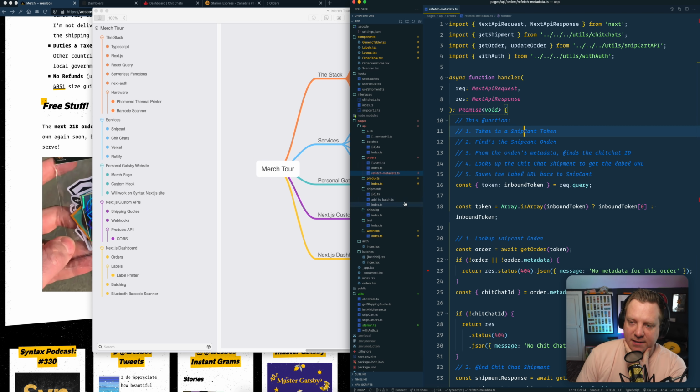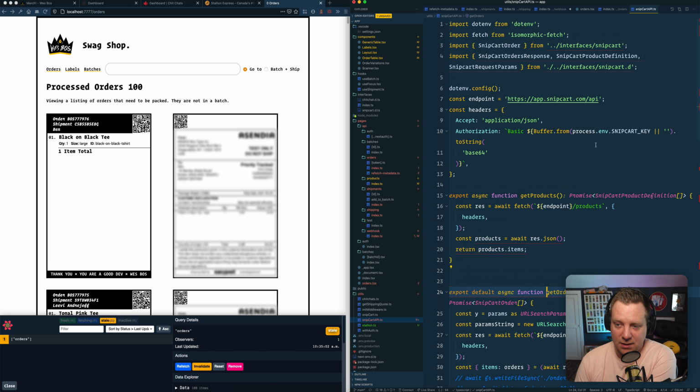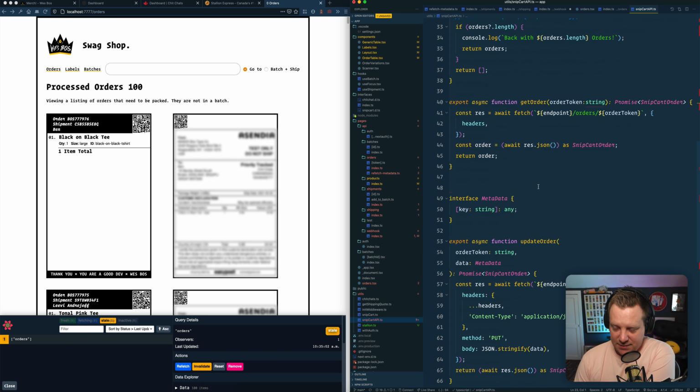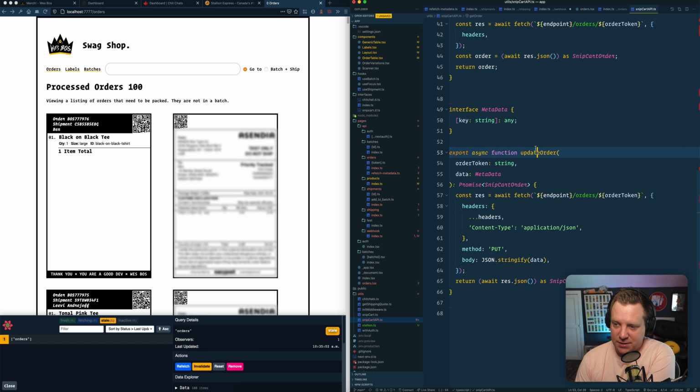Then when we have our orders that are coming back from the API, so in this case, it's API orders. So all we do here is go ahead and fetch the orders. And I had to write a whole bunch of custom logic that will go ahead and fetch the data from Snipcart. And it's pretty cool here. I used a bunch of TypeScript to get different types, get a single order, get multiple orders, update an order.